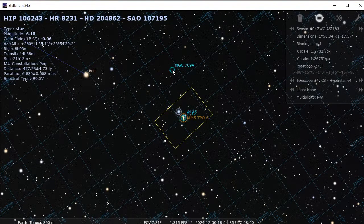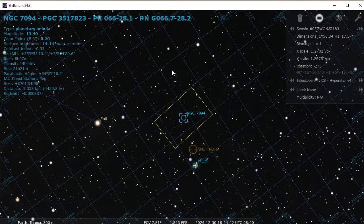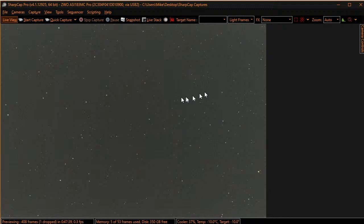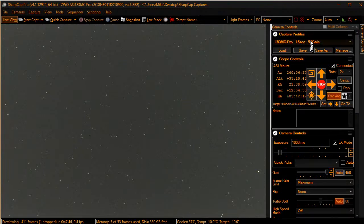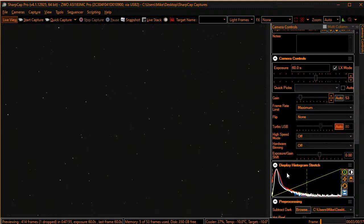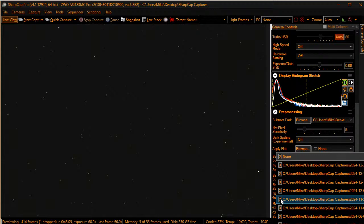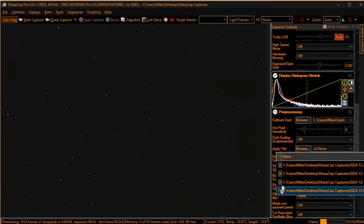Let's see if we can pick up this planetary nebula. This will be a very small object, and so may or may not be able to see it. I think I will turn back up to a minute of exposure time. And can't forget to put my flat back in. Yeah, let's start deleting some of these old flats that I just don't need anymore.